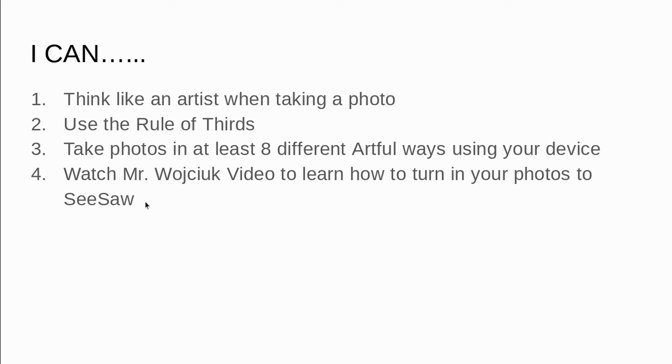And then the fourth thing that you can do is make sure to watch Mr. Wojcik's video so you can learn how to turn in your photos to Seesaw. Please turn them into Mr. Wojcik and me. They can be different if you want to practice more, but please turn them into both of us so he can see if you're doing the technology part of your art, and then if you're doing the art part of this as well.